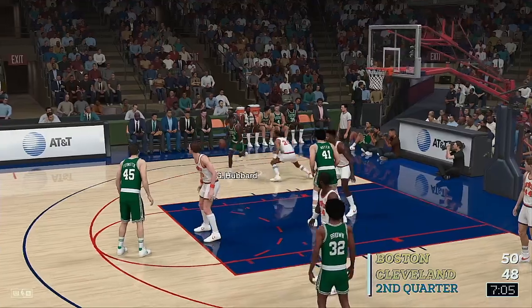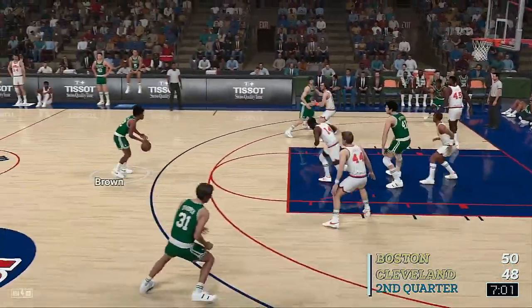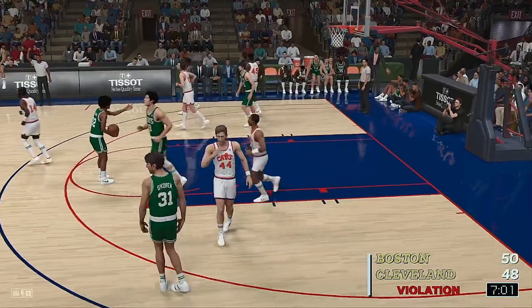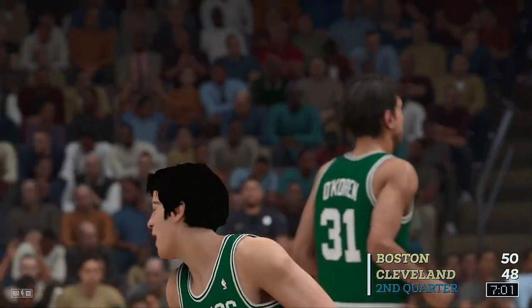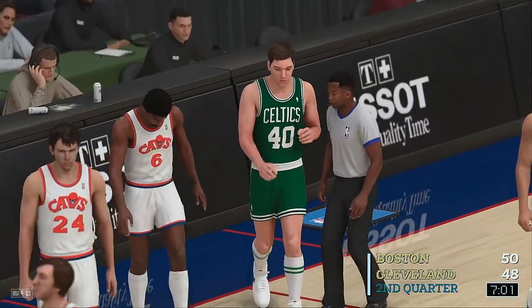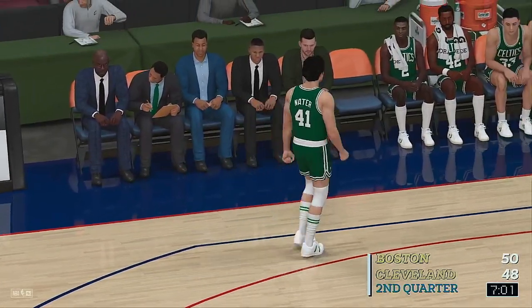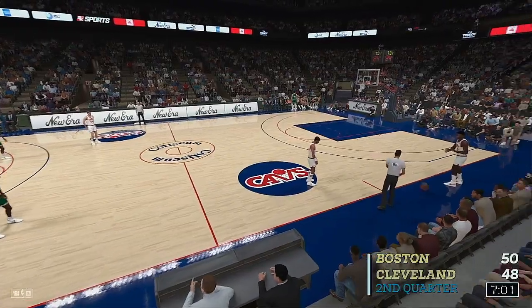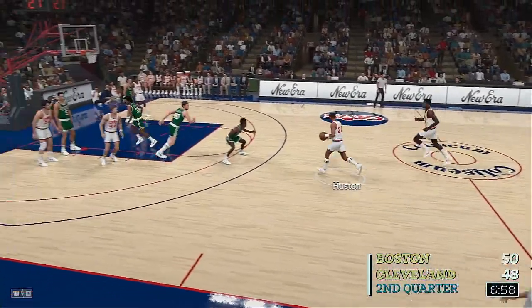Here's Hubbard. He averages a bit over 6 points a game. The kick out to Brown. And too much time in the lane. They get called for the 3-second violation. Austin making a switch here. Substitution on the court. Cavaliers have gone 6 of 8 from the field in the second quarter.